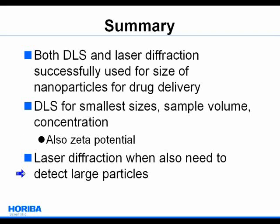But when should we use laser diffraction? Well, we should consider laser diffraction when we also need to be aware of the presence of those large particles. If those large particles really cause trouble with issues such as content uniformity, then you're going to catch those much better using laser diffraction than you would with dynamic light scattering. So that's the data I brought along today.